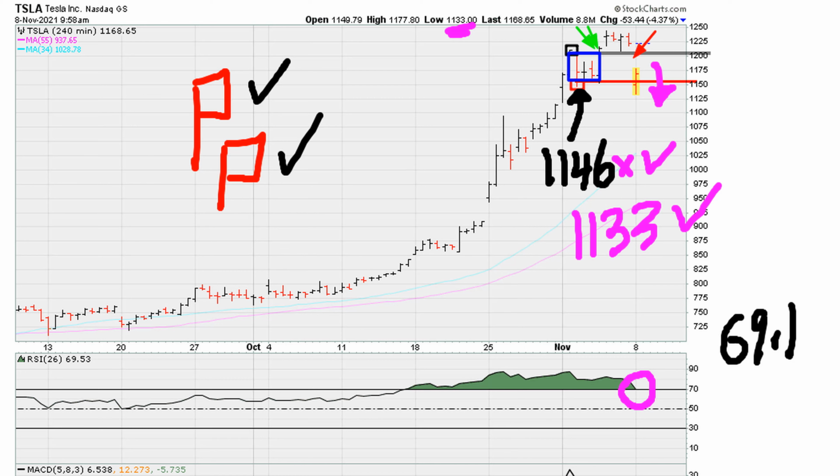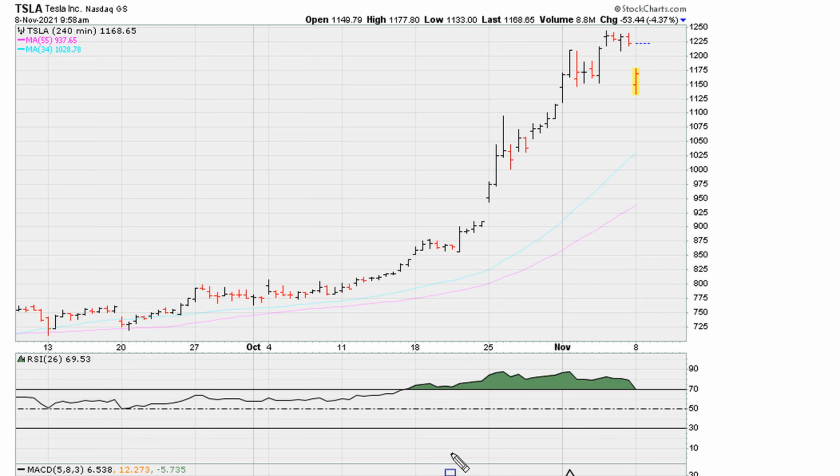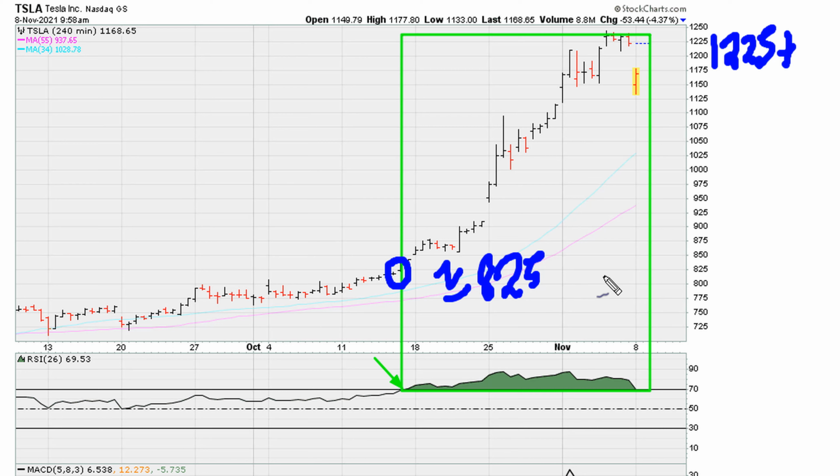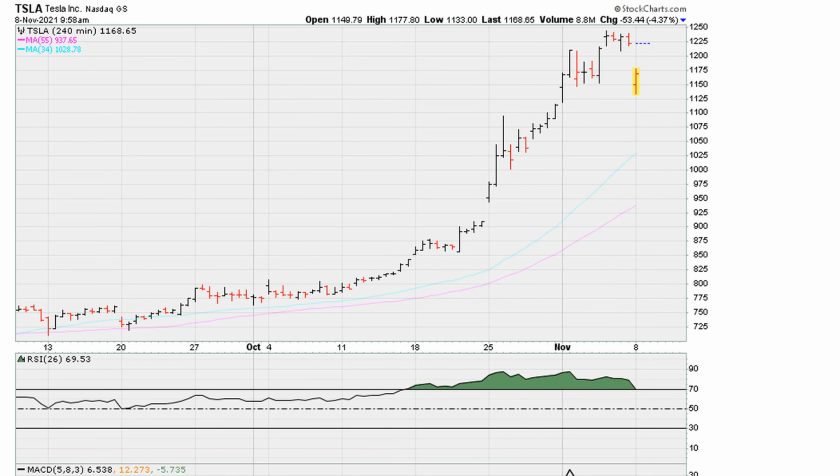And now I want to end the video with a good note to understand and appreciate RSI 69.1 even on the 4 hourly. Remember, we entered the 69.1 threshold here at about 825, and we are still above it, even as it went as high as 1225 plus. All of this happened with the RSI on the 4 hourly above 69.1. And again, for those who are looking for a sell signal, it is going to be confirmed should we break below this base.